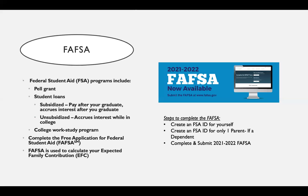And lastly, college work study programs. College work study is basically a program that you can do at your college, and you can work on campus. And that money that you earn goes straight to you. And you can utilize that money for books or any other payments that you need to make to the school, or you can use it for pizza or any other kind of expenses that you have. But the college work study program is great if you qualify. I would definitely take advantage of that.